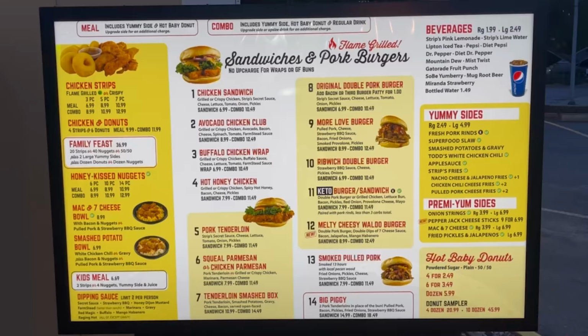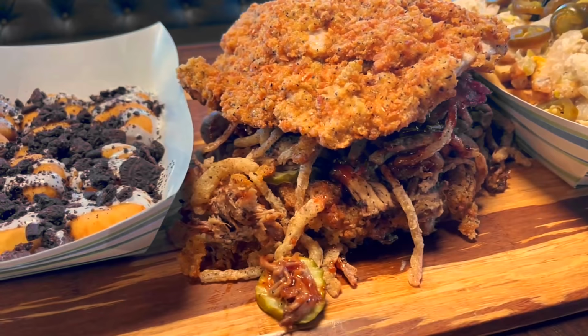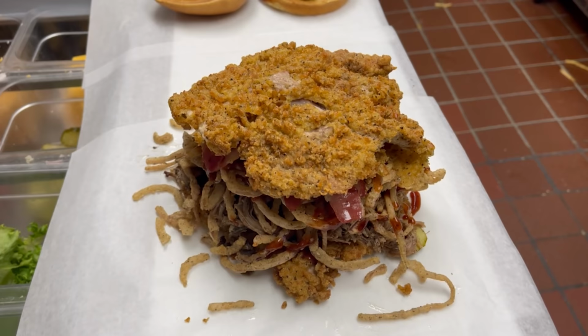Now, they have so much food on the menu here at Strip's Chicken, but this is an actual menu item, supersized for the challenge. It is their Big Piggy Tenderloin Sandwich. There's no bread buns on this thing. The buns are two pork tenderloin patties or cutlets, whatever you wanna call them. And I'm excited to try this breading because 1/3 of it is actually crushed pretzels.